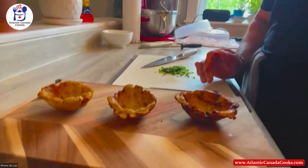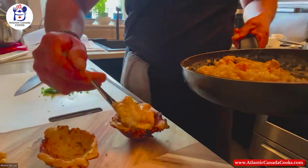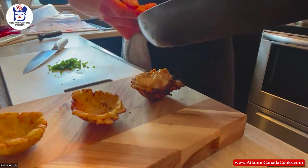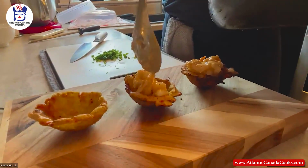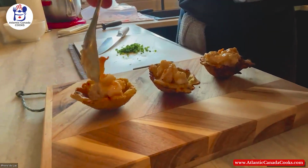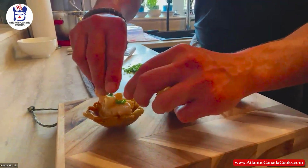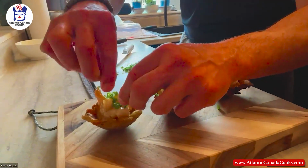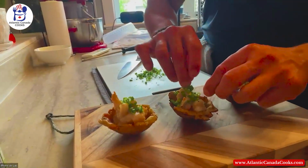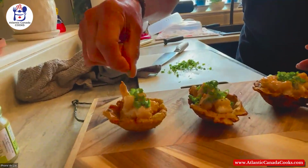Look at them, beautiful, right? So I'm going to fill them with our delicious shrimp and the coconut sauce. There. A little bit more. And then you just put a little bit of the green onion on top. This way you can have a, let's say, a chefy finish for your dish. And here you are. Tostones with shrimps. Voila.